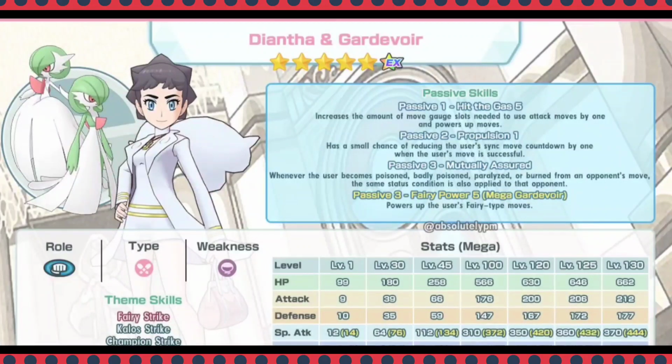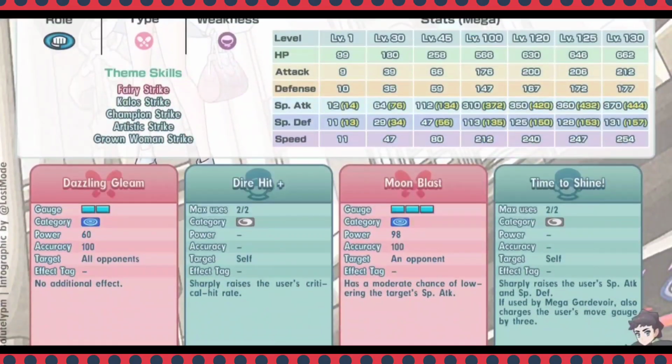And then for their passive 3, Passive 3 is a mixture of 2 passives, just because when Mega Gardevoir comes into the field, Passive 3 is going to get changed to Fairy Power 5, but when she's not Mega Evolved, she's going to have Mutually Assured. And basically, whenever you get poisoned, badly poisoned, burned, paralyzed, you're going to be able to transfer those status conditions to the enemy as well. But when she turns into Mega Gardevoir, she's going to have Fairy Power 5, so you're going to be getting a nice 50% increase to your fairy moves, which is going to be very, very good.